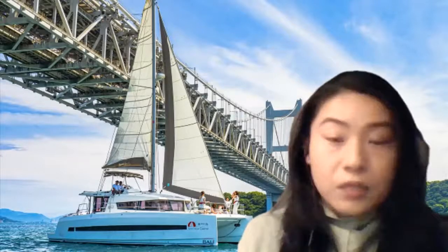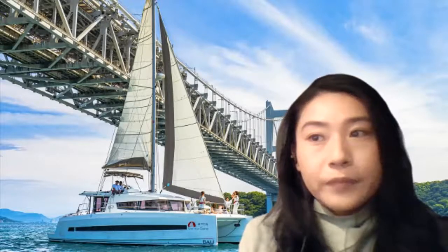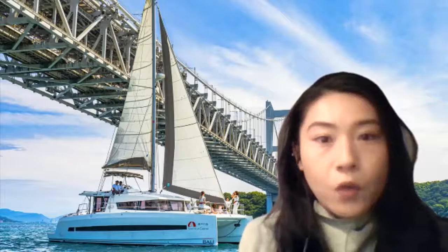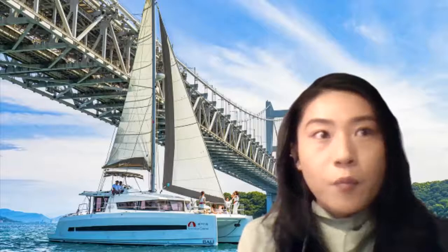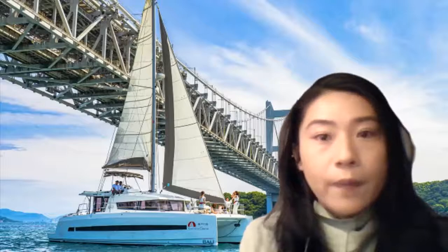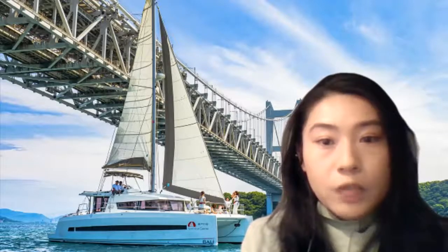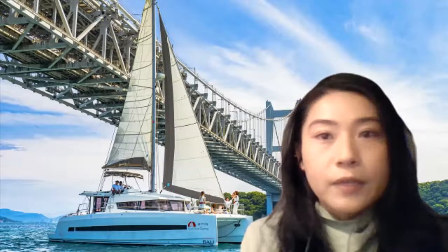Okay, good. Is it okay to get on board the yacht? And then we do have several destinations, and actually we are based in Uno Port, which is located in the southernmost part of Okayama Prefecture. It will take only 1 hour to get to Uno Port from Okayama station by train. Then we can go to any places in the islands.